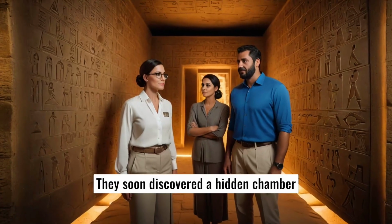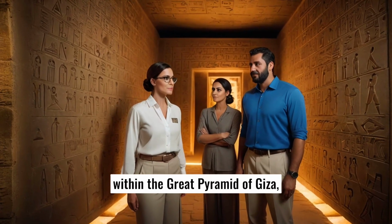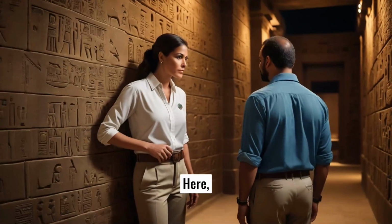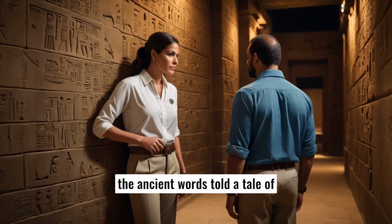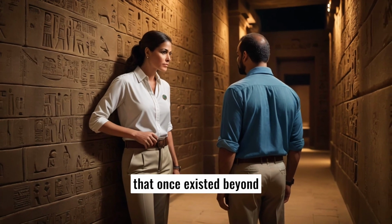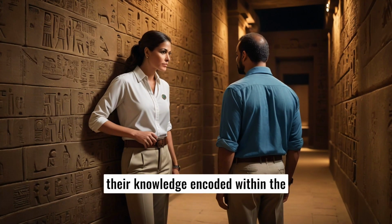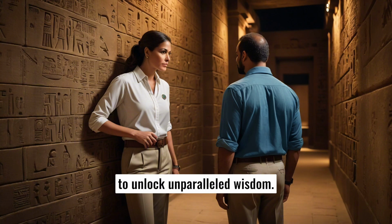They soon discovered a hidden chamber within the Great Pyramid of Giza, inscribed with the elusive hieroglyphs. Here, the ancient words told a tale of a civilization that once existed beyond human comprehension, their knowledge encoded within the symbols, awaiting the deserving to unlock unparalleled wisdom.